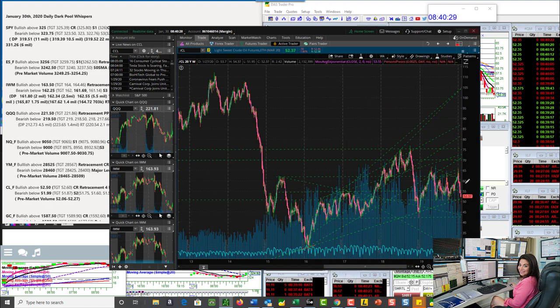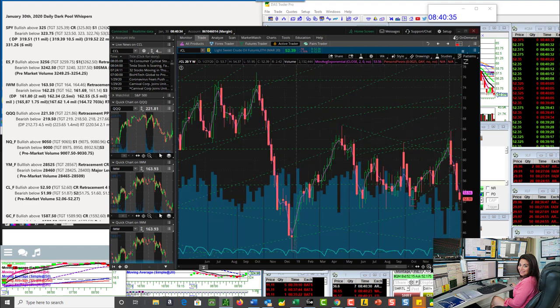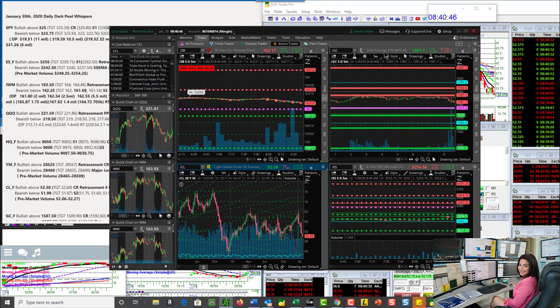So remember I told you this 55 level was the key. If we broke below, look out below. We're most likely going to come down to that trend line. Well, guess where we are? Just above it. Yep. So these trend lines are really powerful. So watch that if you trade oil. Let's go to the gold futures.